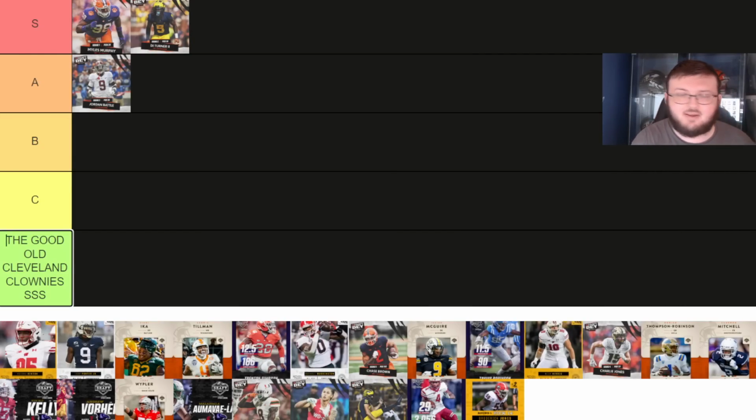I was going to put him at S tier, but I'm going to put him at A tier because he has a tad bit more developing to do. But nonetheless, he could even be S tier. I'm going to just put him in A tier for this reason.